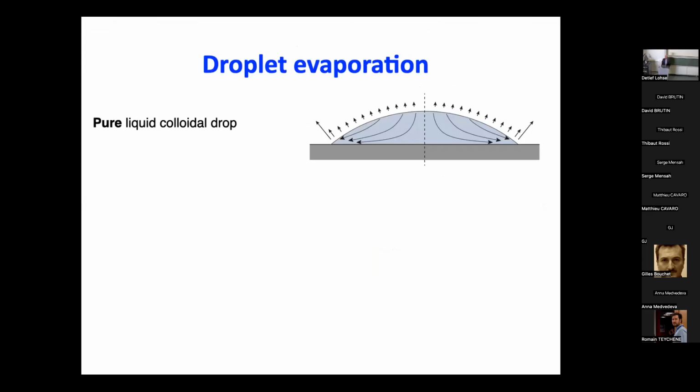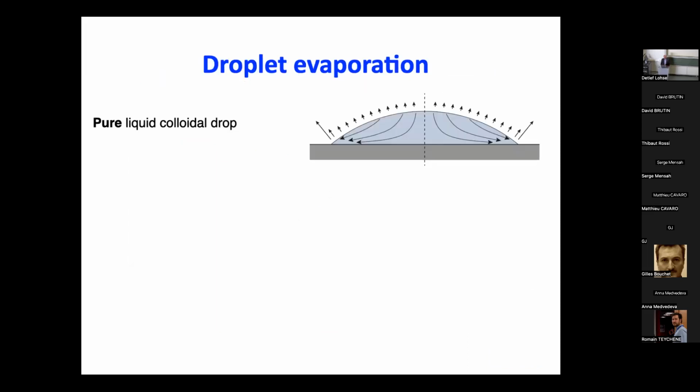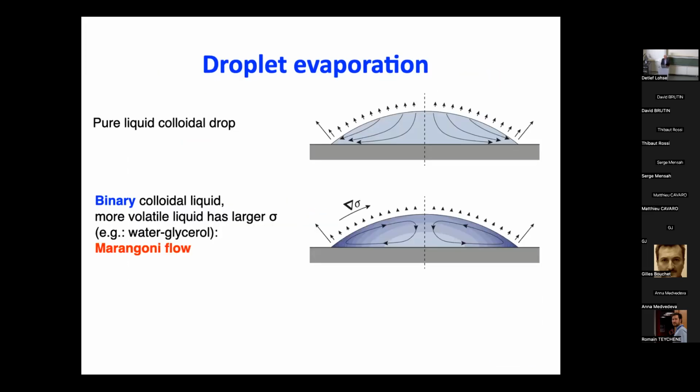And we know all this problem of the evaporation of a pure droplet with this famous coffee stain effect, a paper by Deegan, which I think is one of the most influential papers in fluid dynamics over the last 30 years. Beautiful paper identifying the singularity at this edge here. So this enhanced evaporation, which transports all these colloidal particles here, leading to this coffee stain.